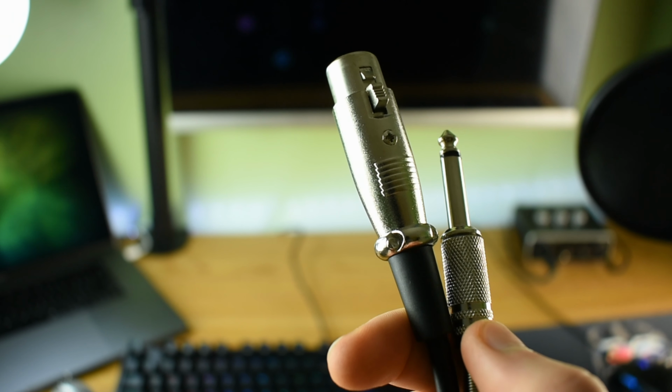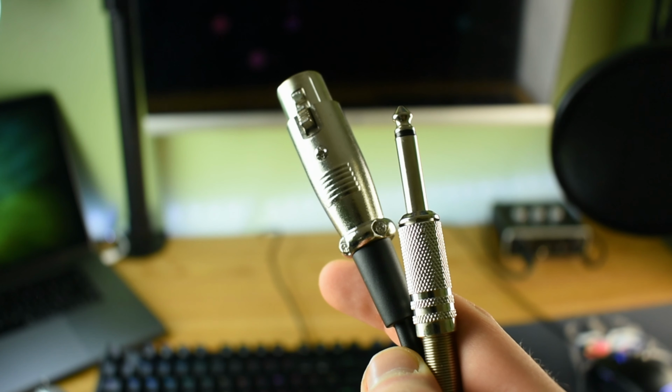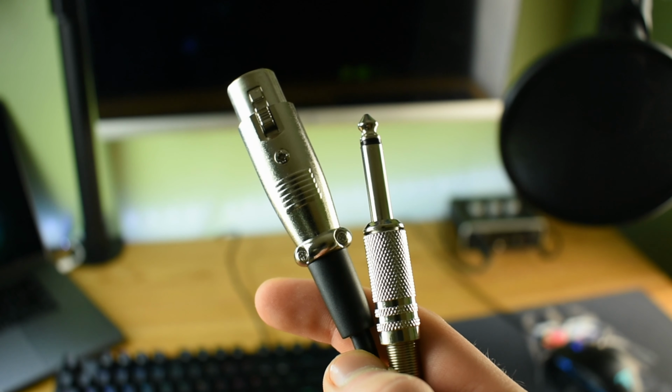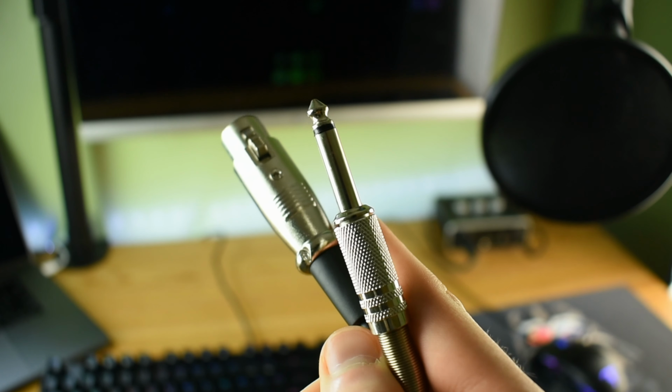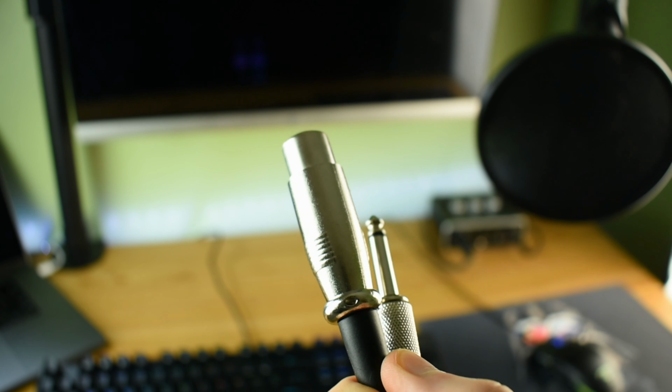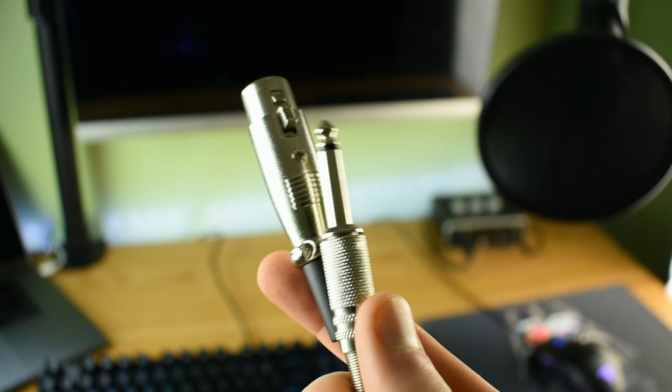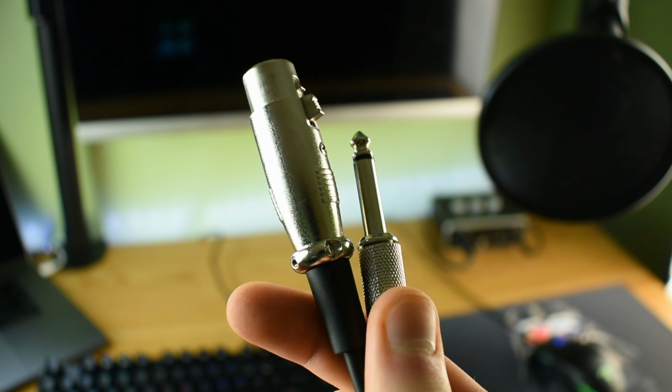With most XLR microphones, you need an audio interface in order to connect to your computer. But thankfully, both the Fenix and the Hotech come with an XLR to 1/4 inch cable, making it possible to connect directly to your computer with a simple adapter.